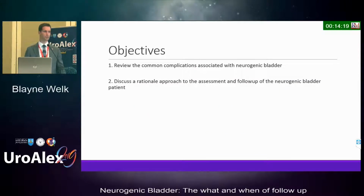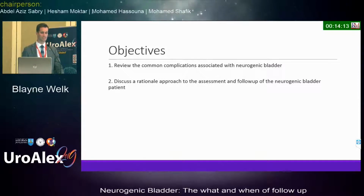So the objectives, two objectives today. One, I want to review some of the common complications associated with neurogenic bladder, and then two, I wanted to discuss a rational approach for the assessment and follow-up of patients with neurogenic bladder.